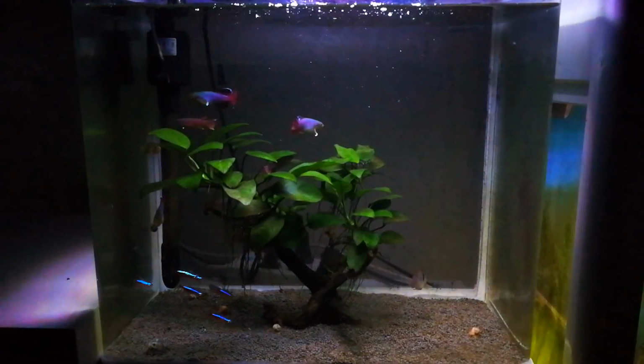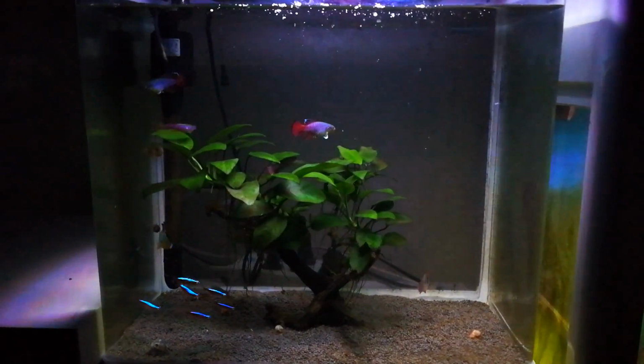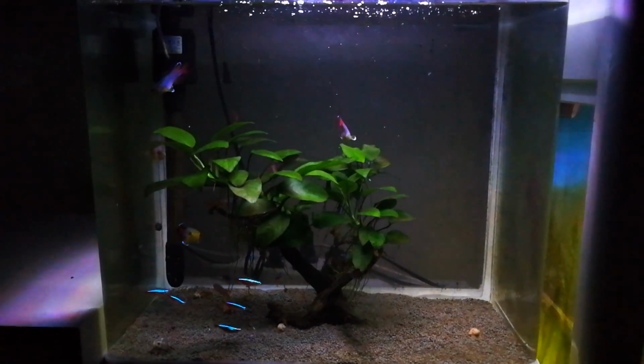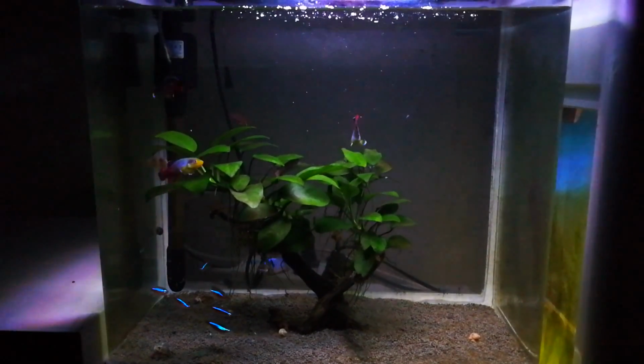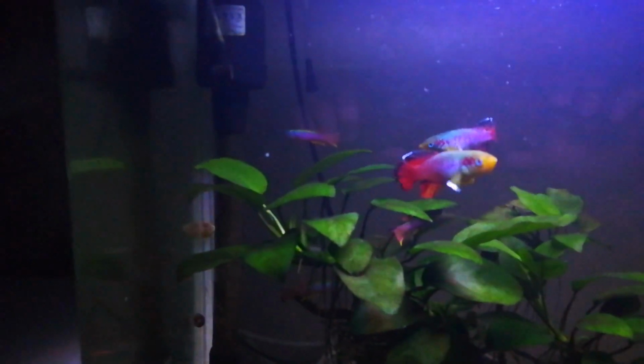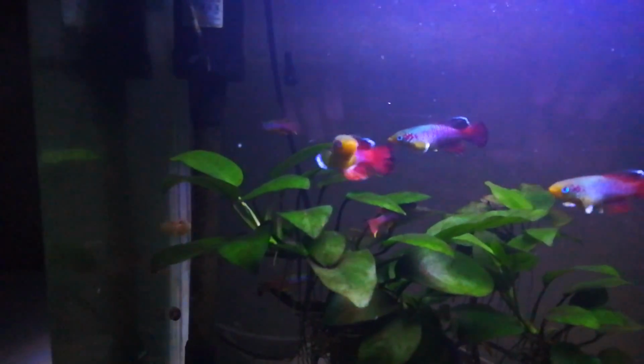Then inside, up top, you can see the 3 red-tailed nothos. The fundulopanchax are hard to make out. Oops, trying to turn the light up brighter and I accidentally turned it off. There's 1 and 2. 1 under the leaf.